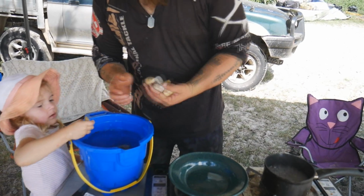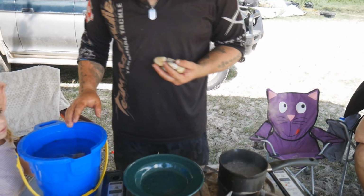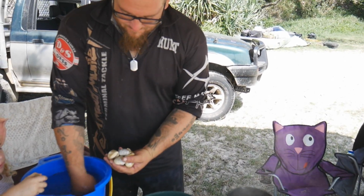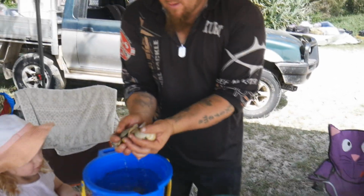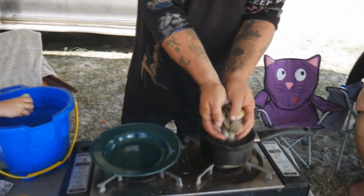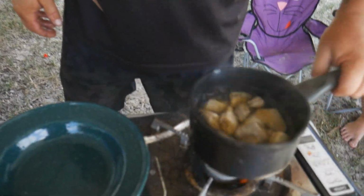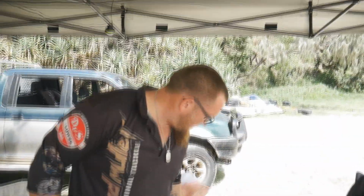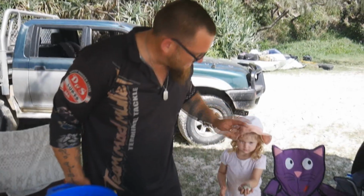You be careful, darling, this is very hot, okay, so that you don't play with them. Okay, grab, let's say a couple dozen pippies, straight into the boiling hot water, and we're going to cook them. No, darling, that'll do, okay, it's very hot.